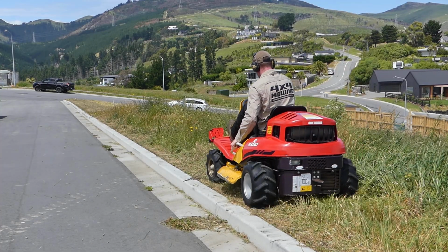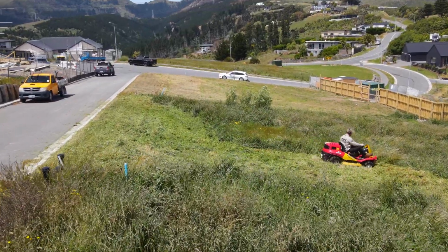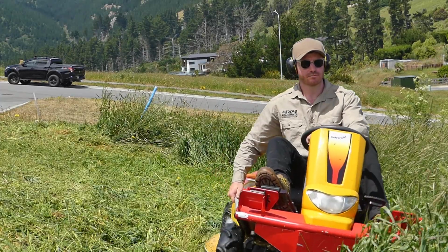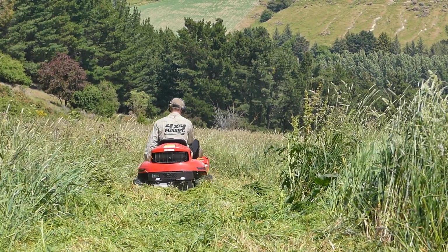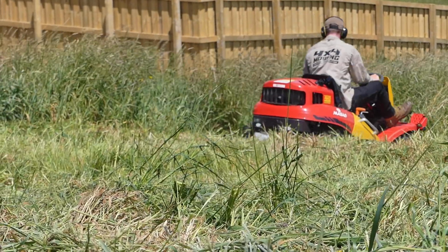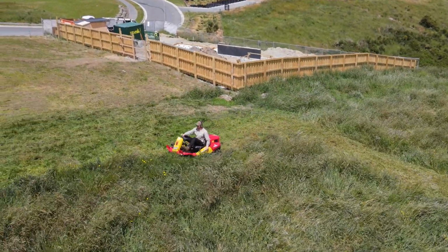So the section we're on today is a slope section here at Westmoreland, Christchurch. It definitely has not been touched for quite a long time, and the owner of the section is looking to start tidying it up so they can get some surveying done, start laying some services and start designing their house. So they need a clean slate to sort it out so they can do what they need to do.